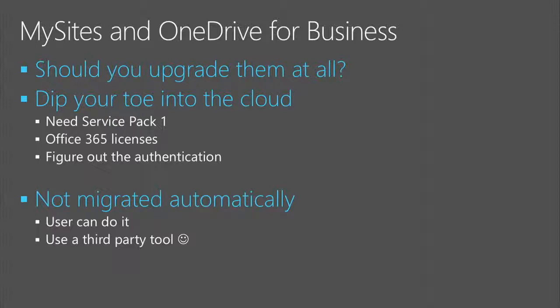So the people that we'd be able to do this for is if you've got some kind of a volume license, like when you bought the Office clients, you got some SharePoint Online stuff with that. If you can create those, you can do that with SharePoint 2013. So then the question becomes, do I want to upgrade my SharePoint 2010 My Sites at all? Or if I do, do I want to upgrade them to the cloud so that I don't have to worry about the storage and I don't have to worry about all that management? That's an option for you.